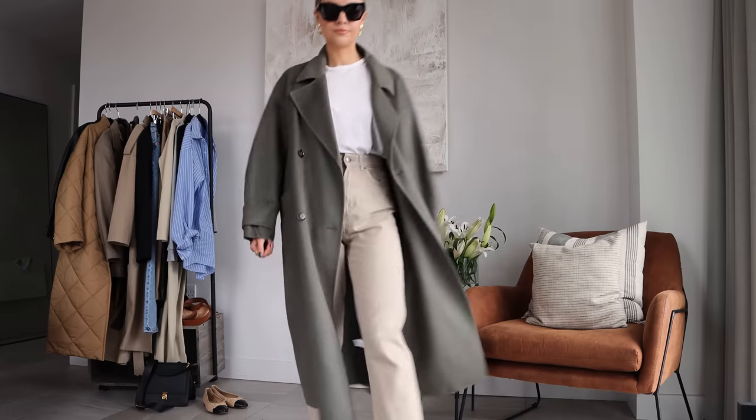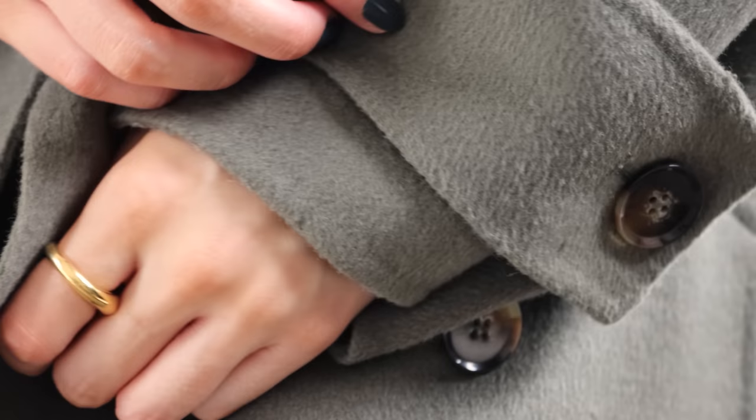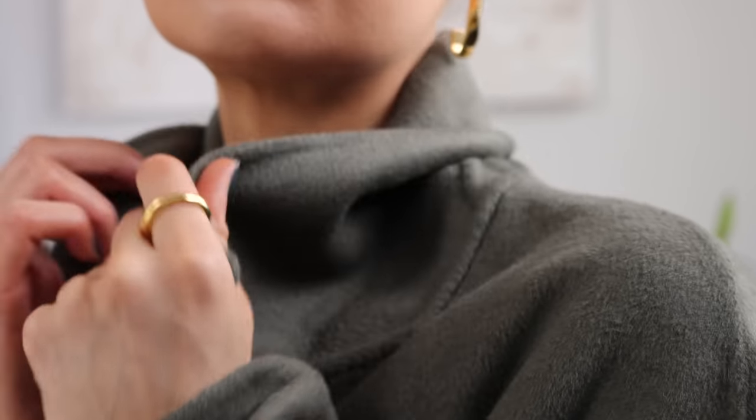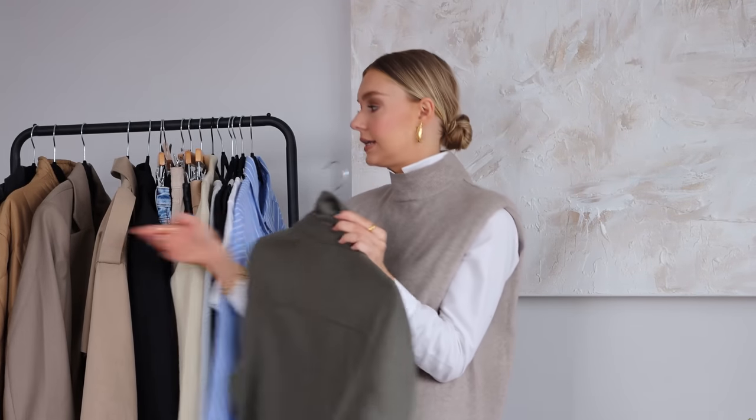So this one's from Zara. Again, a neutral color, it's khaki. Big trend of the season, but also will go with everything. Mix and match really nice with beiges and whites, etc. And yeah, I just think a smarter style coat is really useful.